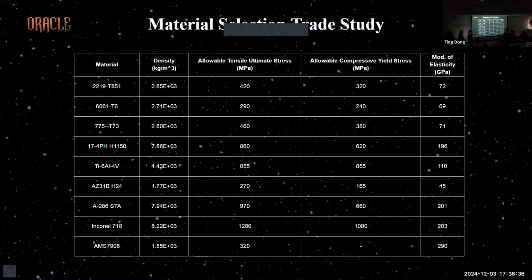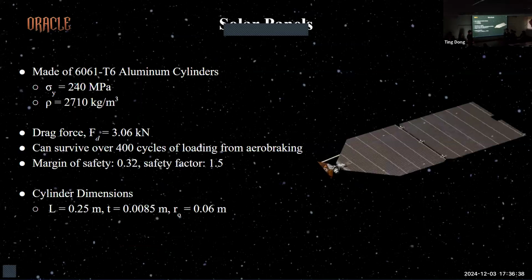And the next one: can survive 400 cycles. What does it mean? Is it your expectation or based on your calculation? Expectation. We need this to survive 400 cycles. If we go back to that aerobraking slide, we are expecting 400 cycles where this would be loaded. Our margin of safety for the static loading scenario was higher than we would like. But when we looked at the cyclical loading analysis and the fatigue, that was our limiting design criterion, so that's where we found our lower margin of safety.